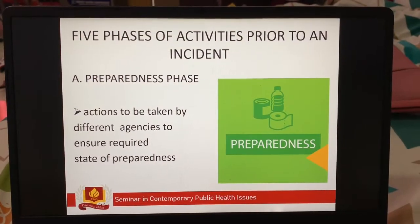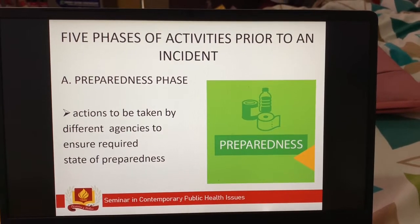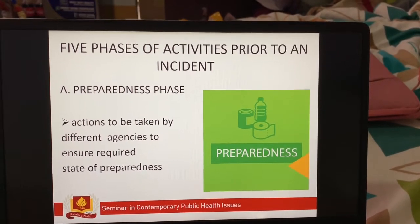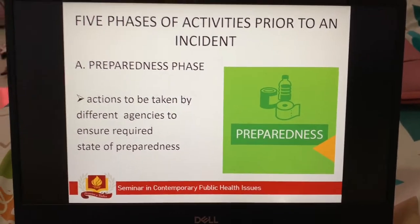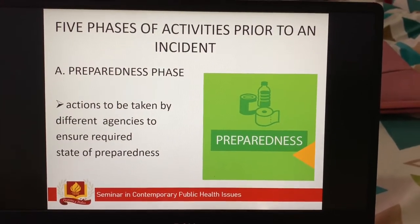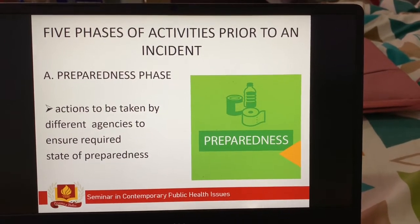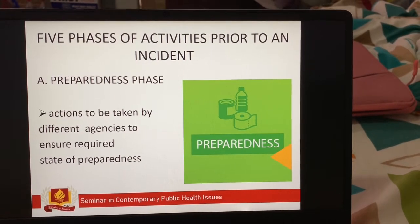The public health approach to bioterrorism must begin with the development of local and state level plans. Close collaboration between the clinical and public health communities is also critical. To effectively respond to an emergency disaster, health departments must engage in preparedness activities. Completion of the following 5 phases of activities prior to an incident is essential for successful response to a bioterrorist attack.